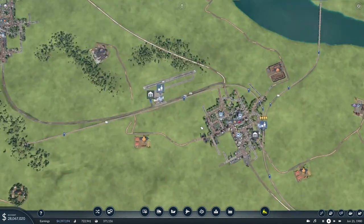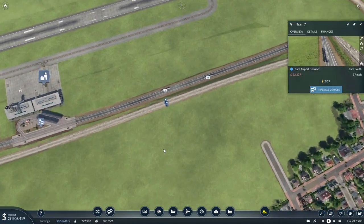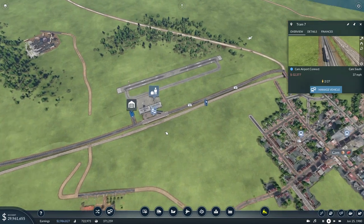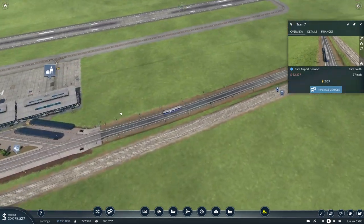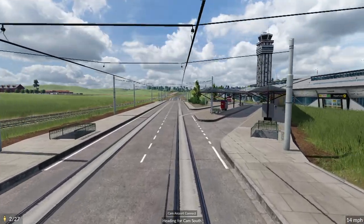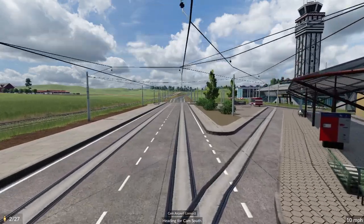What's going on with our airport here? We are getting passengers going to the airport. Excellent. But they've just missed their plane. There'll be another one along in a moment, I'm sure. Well, let's have a view of this. We're going in. Make sure we pick the right platform. Thank you.